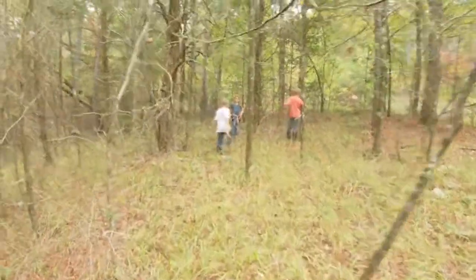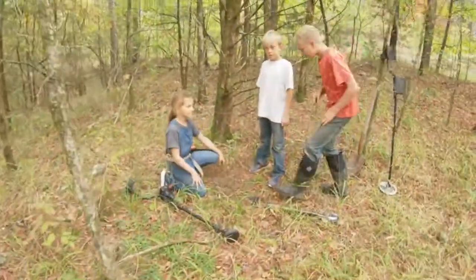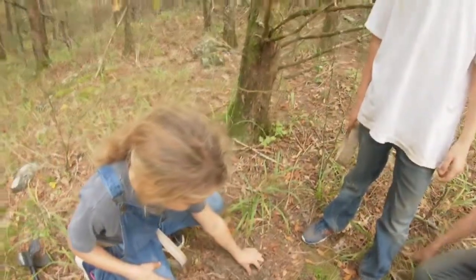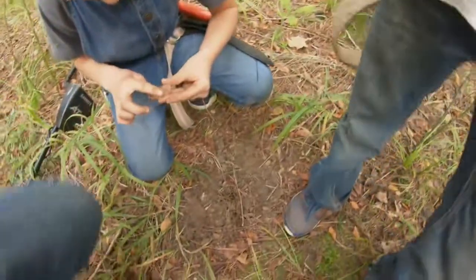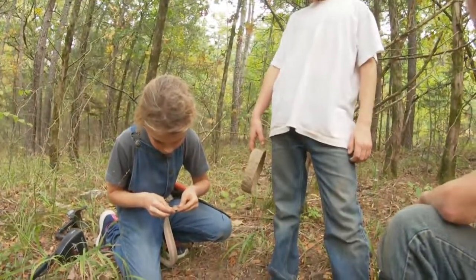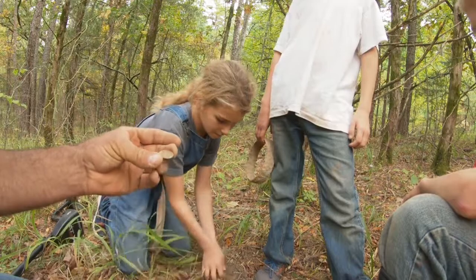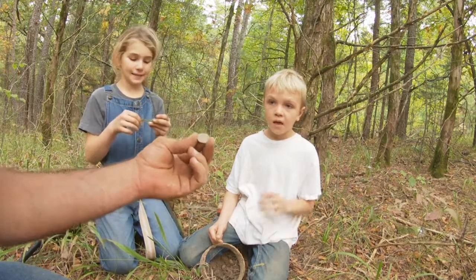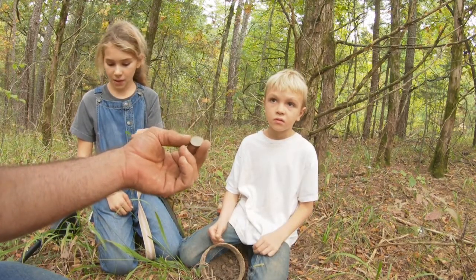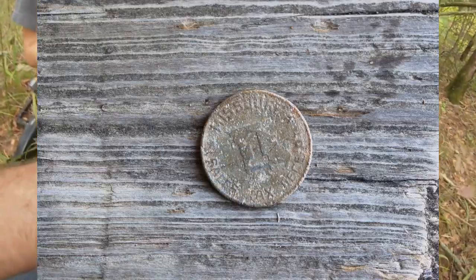All right, we think we found a nickel. Where is it? Oh, yeah. Looks like a nickel. Is it? No, that's bigger than a nickel. Is it another token? Like quarter size. Well, I don't know. It might be a nickel. All right, we got it cleaned off, and it looks like a Missouri tax token. Has the number one in it, and the state of Missouri. I don't know if y'all can see that.